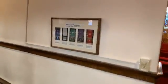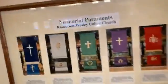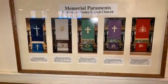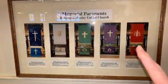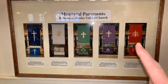It's a good question. I can show you, remember I was telling you about paraments? We have a picture of a whole bunch of our paraments on the side of our wall here. See, memorial paraments. And so we have the red one. That is for Pentecost Sunday. So in a couple weeks, you're going to notice that it turns red.